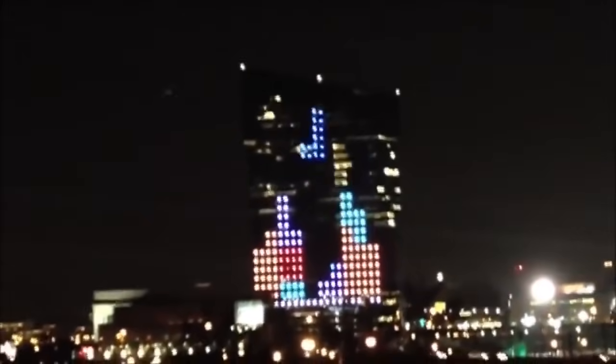Some university students made a giant playable game of Tetris on the side of a building.